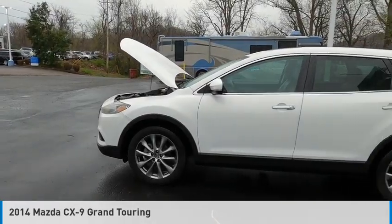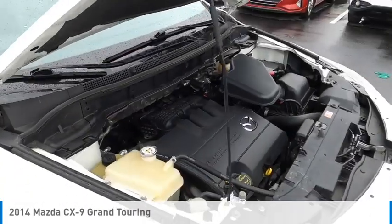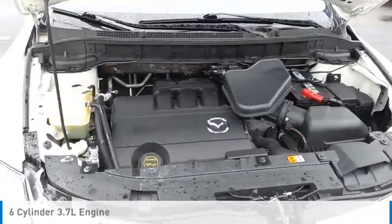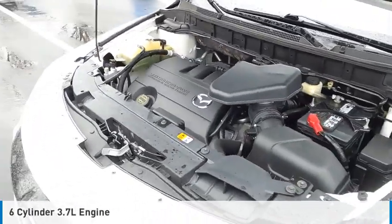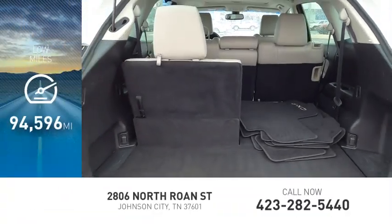Come test drive the 2014 CX-9. This vehicle is powered by a front-wheel drive, six-cylinder, 3.7-liter engine, and comes with a six-speed automatic transmission. This vehicle has less than 95,000 miles.